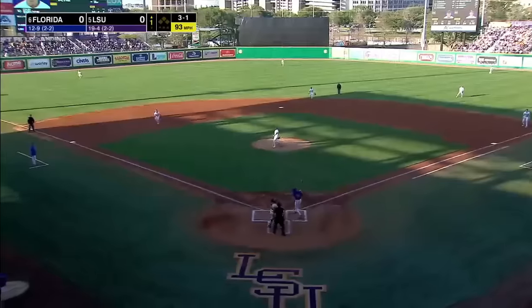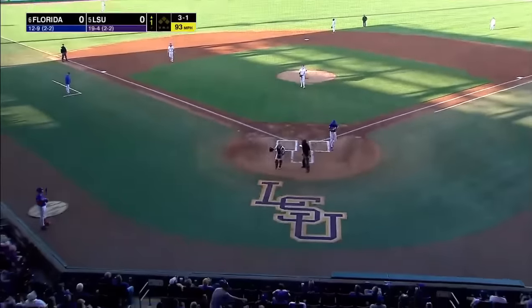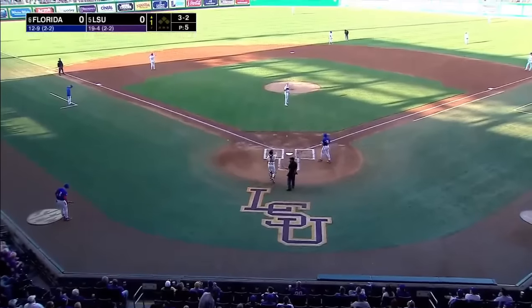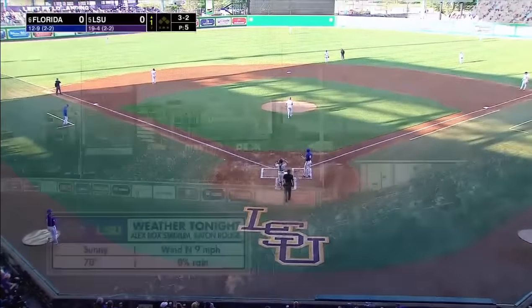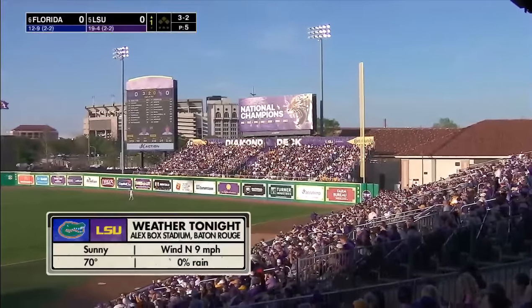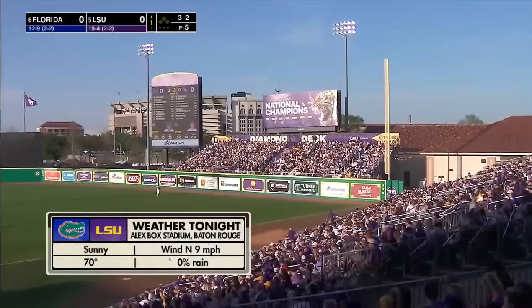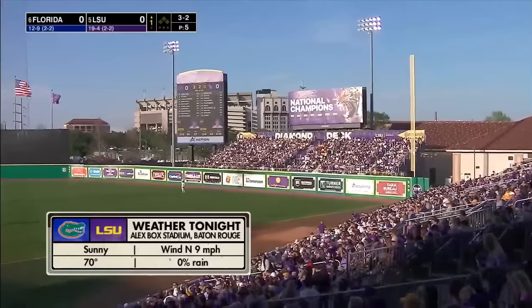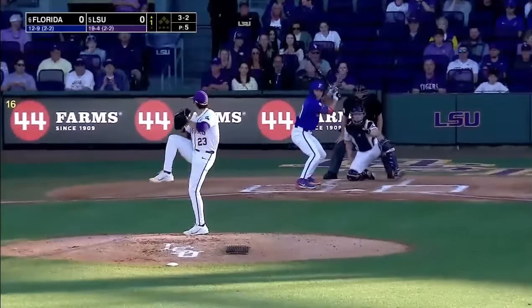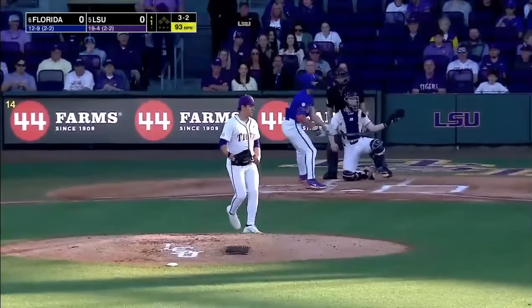The 3-1 pitch popped up, and this one will be up out of play, up on the roof, and we'll go to 3-2 on the first batter of the game. 70 degrees right now, lots of sunshine, winds out of the north at 9 and gusting higher, and no chance for rain today. The 3-2 pitch on the opening hitter.